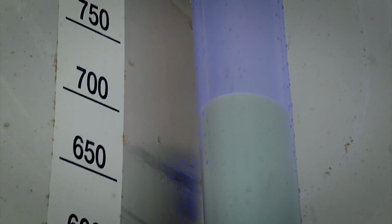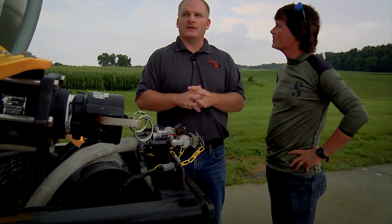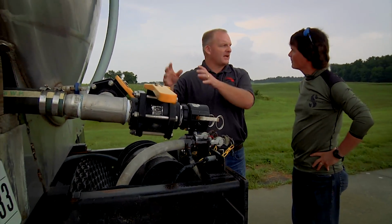Typically what we've got in here is our fungicide, and then we also use adjuvants. What adjuvants do is they help make sure that our product hits the target and sticks to the target. That way it helps from drifting and different things like that, and makes sure that we get the full effect of that fungicide on that plant.